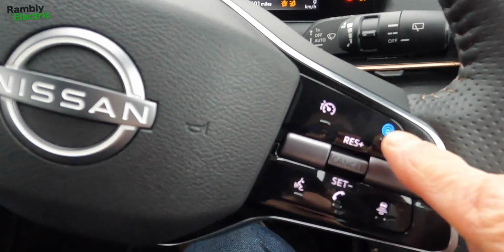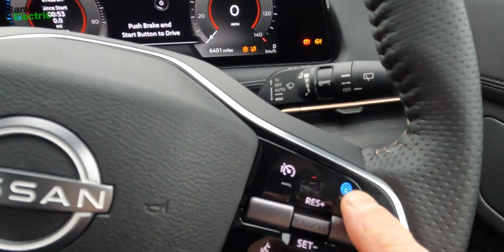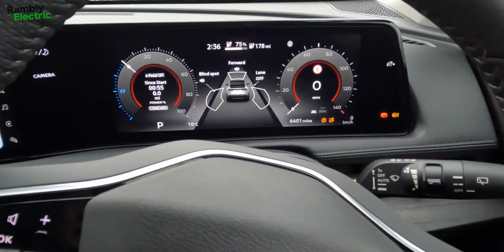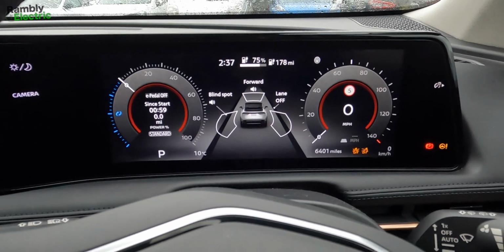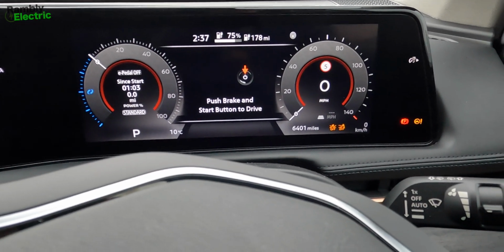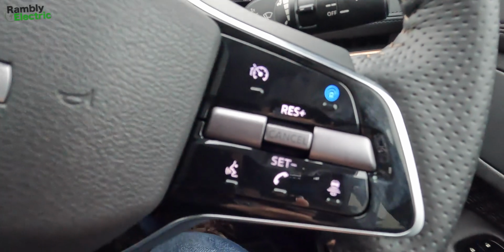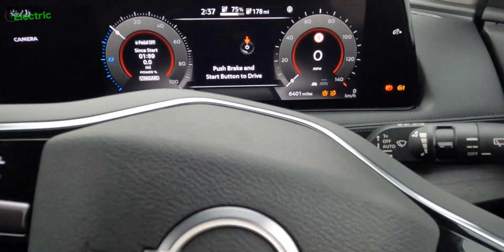Right, so here is the Pro Pilot button. It's big and it's blue. So if I now press that button, and we'll see, press the button, ta-da! Okay, so no error, which is of course what I was expecting, because that's why they've replaced the steering wheel. So I'll have to give it a go now on the road and see if it will actually work.